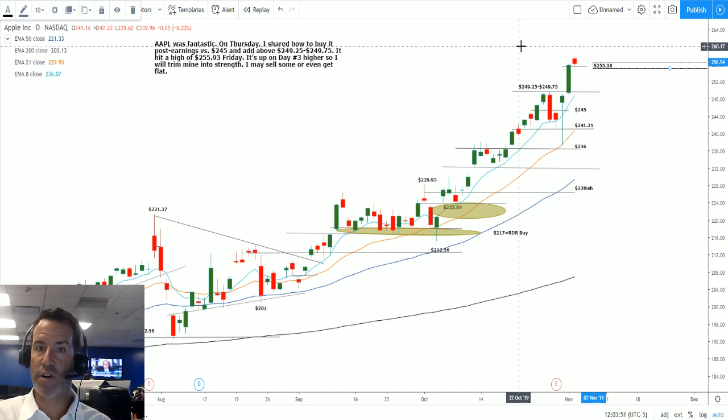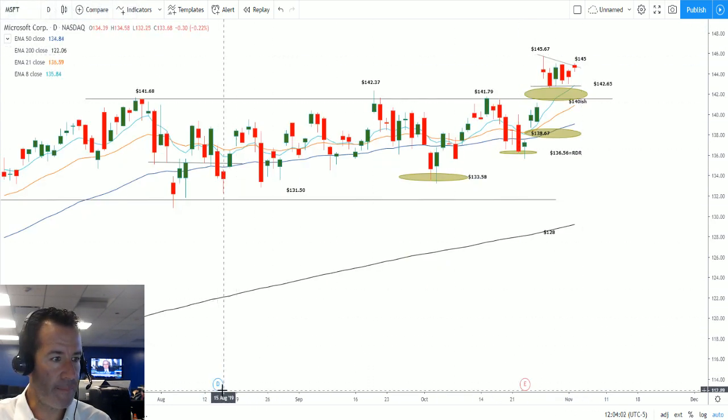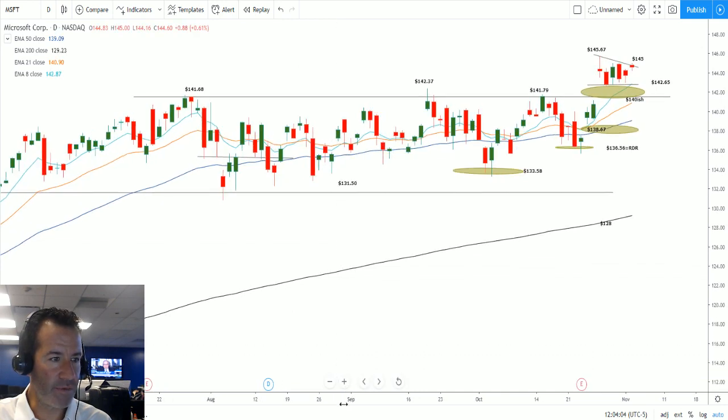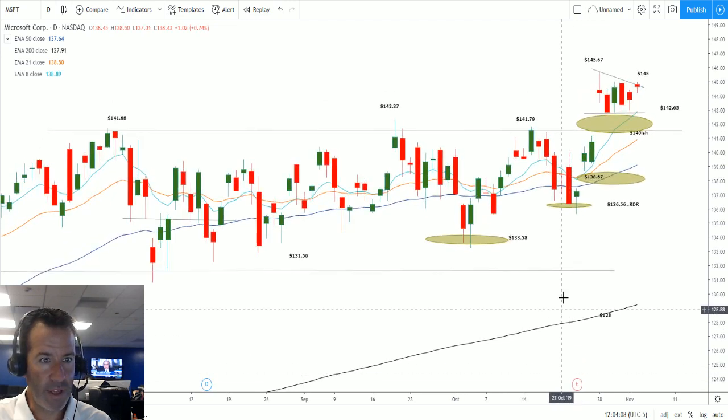I still have Microsoft on. It did lag a little bit, but to me, it's been resetting up. So I do like this Microsoft. I don't love the fact that it's been relatively weaker intraday a few different times, but to me, this still looks good.